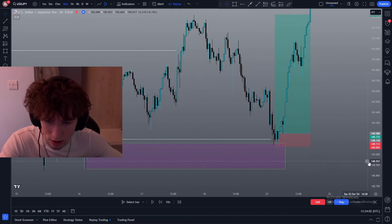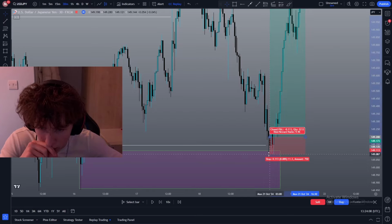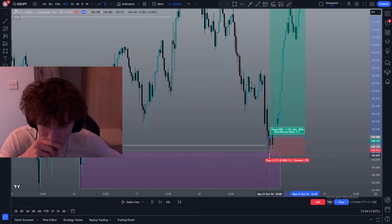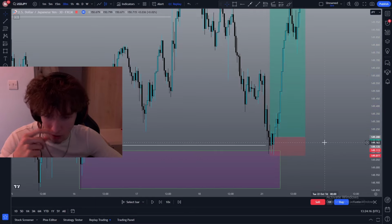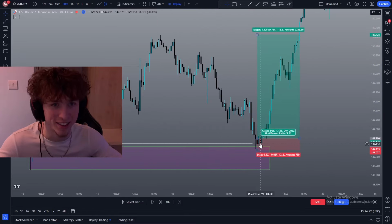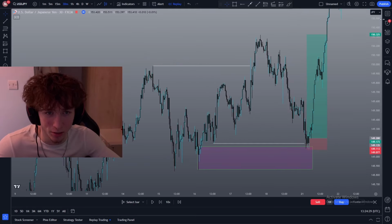Had a nice rejection. Of course, it did go in a couple times, but you'd put your stop loss 1 pip below the candle that entered. So 11.2 to 12.2 or 12.3. And yeah, you shouldn't have got stopped out of this one. And even if you did, there's no reason not to re-enter this trade, I'll be honest. This is fucking gorgeous. Yeah, there's not much else to say.